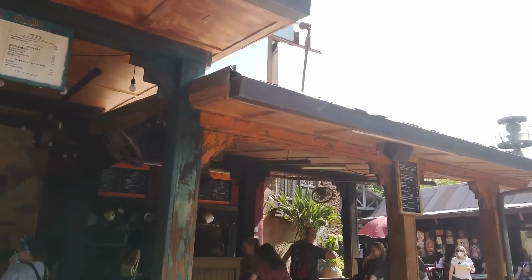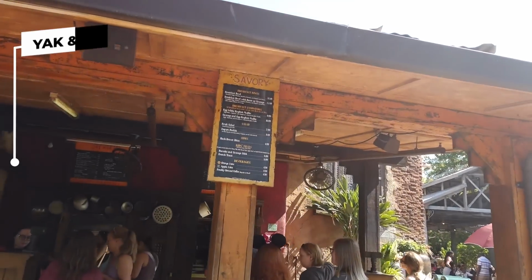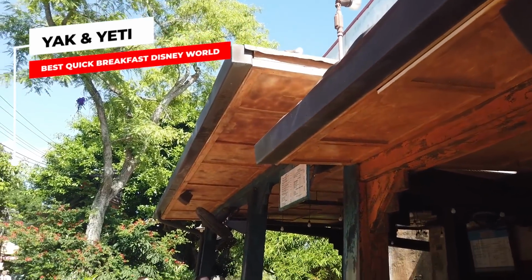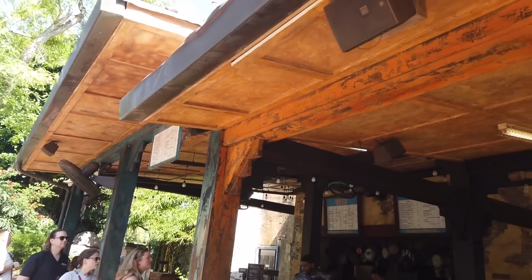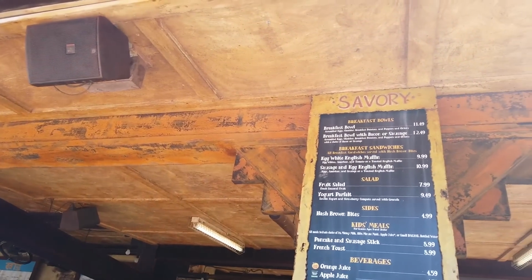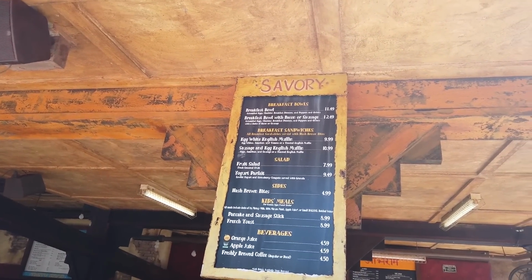Our breakfast adventures today have taken us to Yak and Yeti Local Foods Cafe. This is the quick service portion of Yak and Yeti, attached to that full service sit-down restaurant. I've done a full review. You can go check that out. Very good food. Now, during the day, Yak and Yeti serves Americanized Asian food, so you can get orange chicken, honey chicken. They actually have a very good burger here as well, a Kobe beef burger.